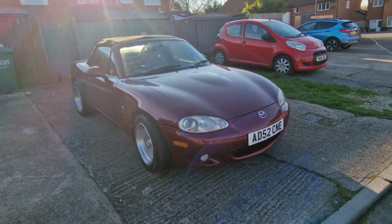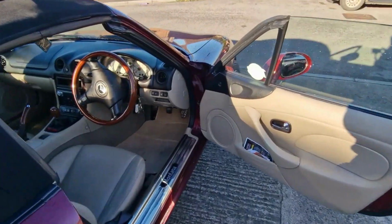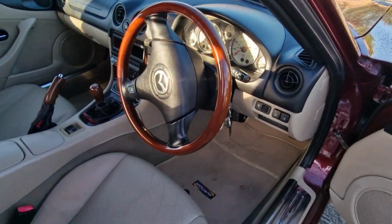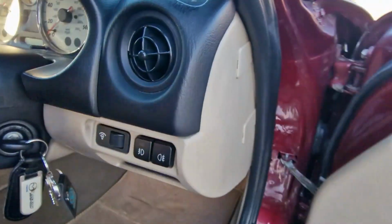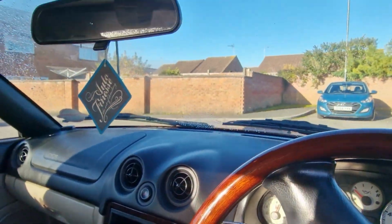So yeah, that's the car. Let's have a look inside. So let's go around to the interior. Now I have to get in here, so this is going to be great fun. Oh yeah, I put the seat back, it's fine.